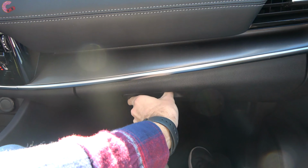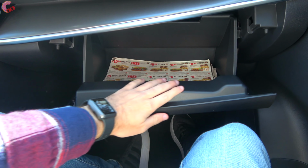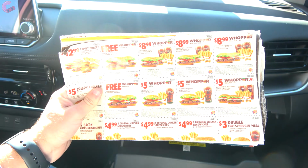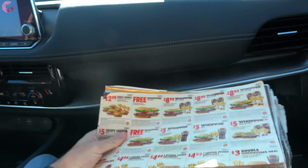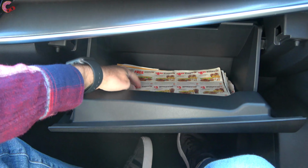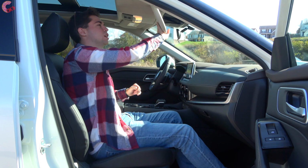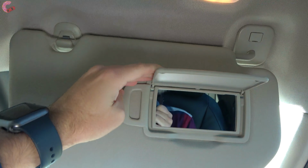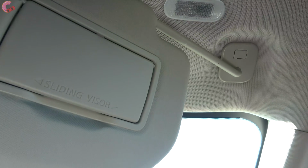And then as far as the glove box is concerned, I would give this about a medium-sized glove box. This is not massive. However, it's actually definitely large enough to fit a ton of coupons in here. It looks kind of deceptively small, but when you throw the coupons in there, you see it's actually very deep. So lots of money saved on the food in years to come. And then up top, we do have a small mirror, a light, and you can also detach it and extend it.